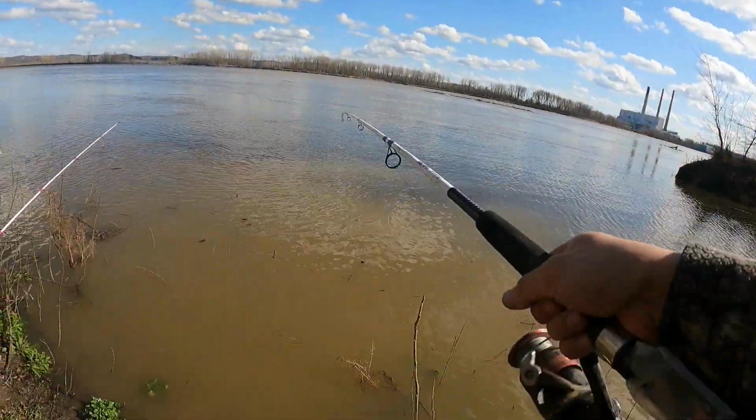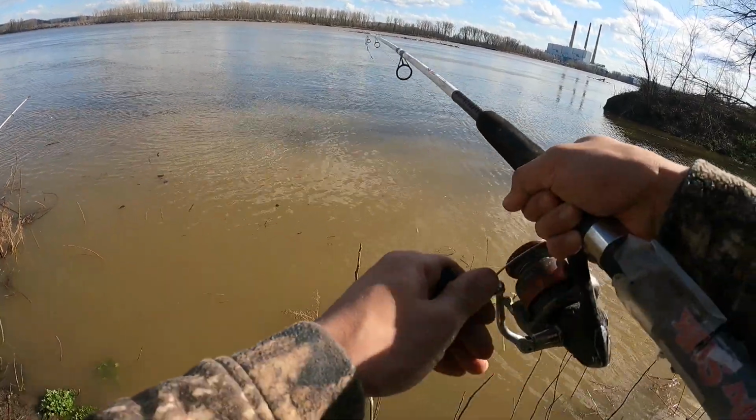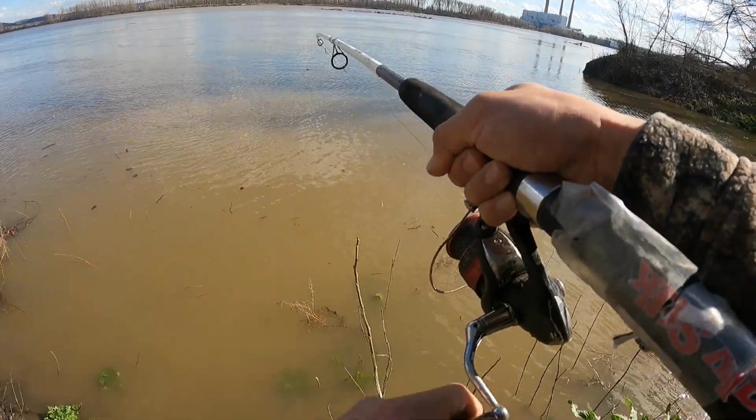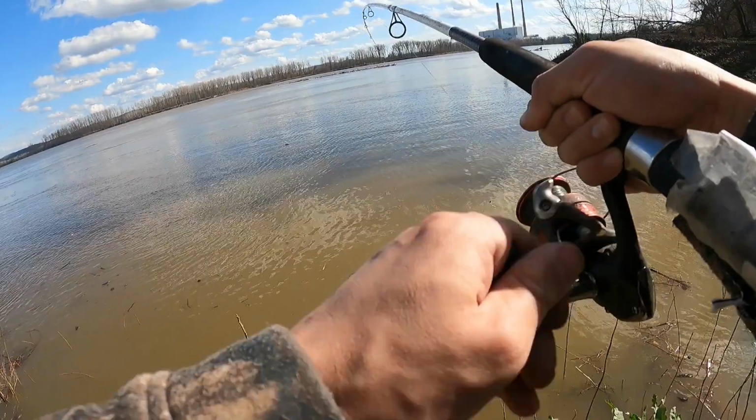This is a fish. First fish here on the Missouri. I'm almost sure it's a drum by the way it's fighting. Seems like it's got a little bit of weight to it, but not much. Exciting though. First fish is always exciting. It's carrying itself into the creek.